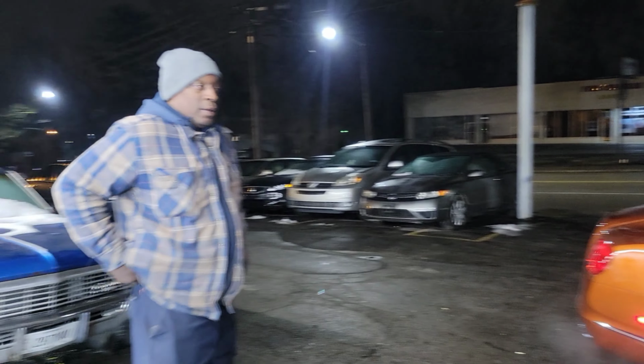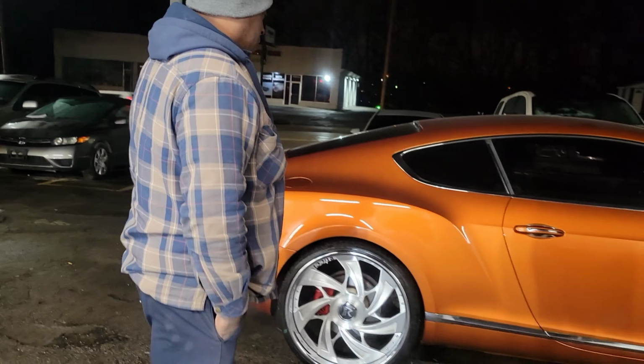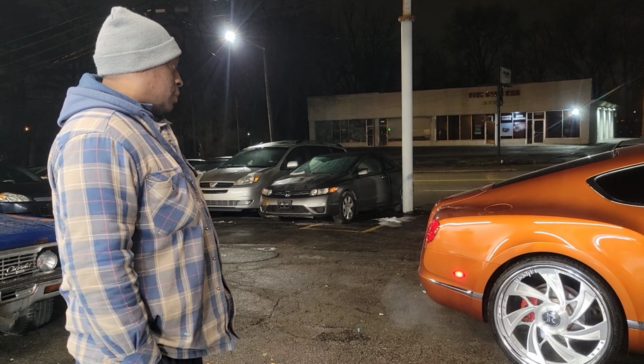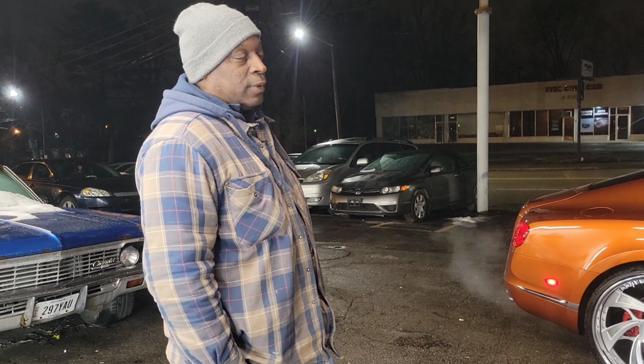What kind of paint? This is a tri-stage Bentley color. It's called Orange Flame. We still got a wet sand to buff it, but she's ready to roll. Probably another week or two with wet sand to buff it, with that real glass look to it. But it's different. All my cars are different. My shop, we do different things.